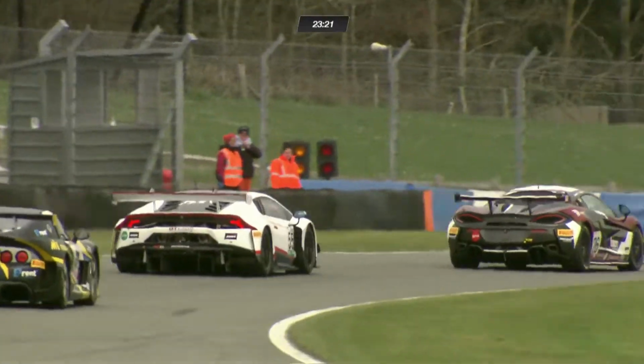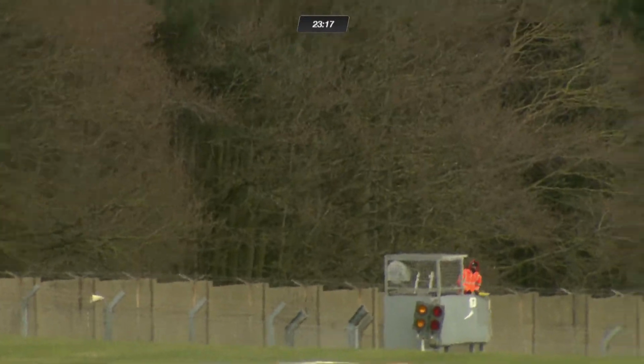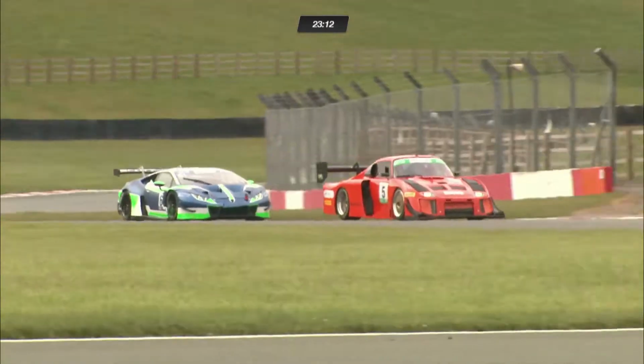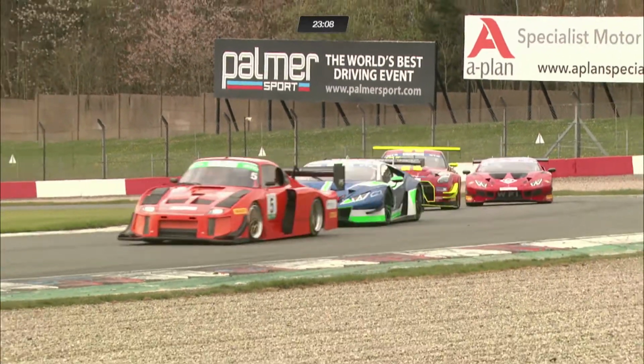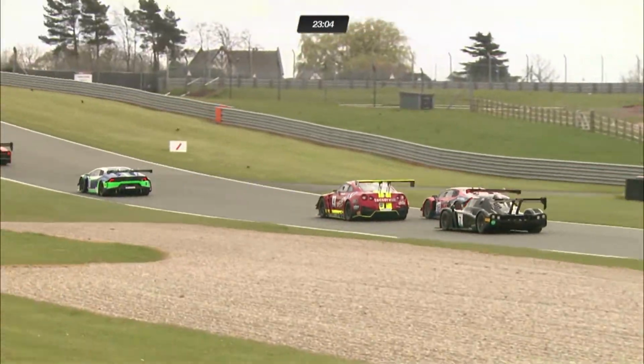So a couple of the Lamborghini GT3 cars and that car, the Super Trofeo car, all having problems in the early stages of this one. But the race still continues. And has everybody made it through at the end of the first lap? Lucky Kira's car, I do fear, might not have come through. Yes, it did. It was just a long, long way down off the order.